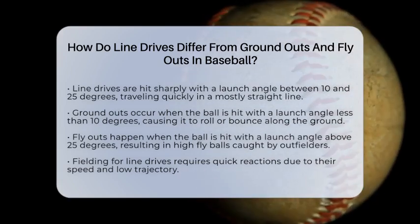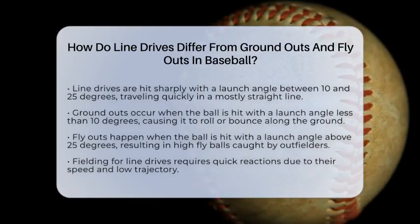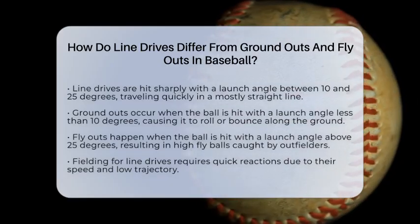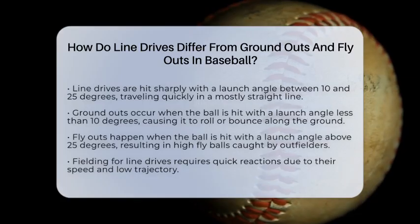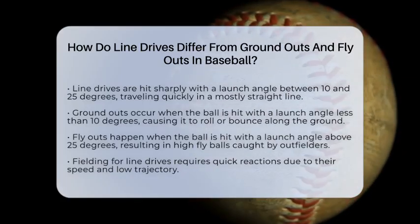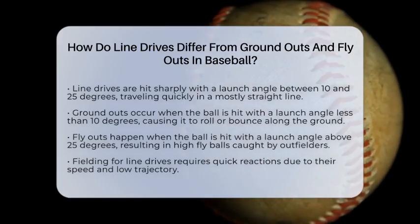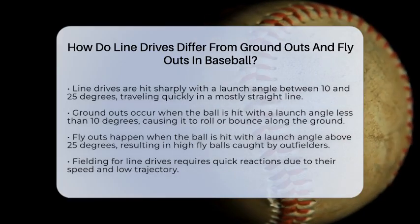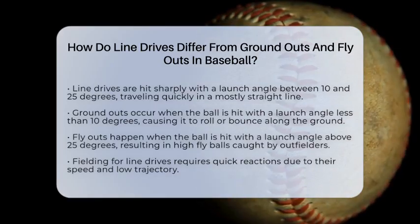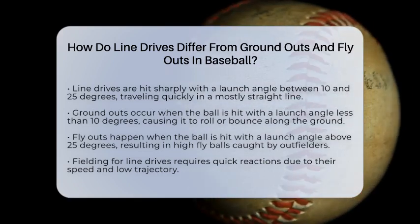Today, we are going to look at what makes a line drive different from ground outs and fly outs, especially when we consider traditional batting stats and foundational batting metrics. A line drive is a ball hit sharply with a moderate upward angle, usually between 10 and 25 degrees. It travels quickly in a straight or slightly arched line, often just above the ground but not touching it before being caught or landing. Because of its speed and direct path, a line drive is harder for fielders to catch, making it more likely to turn into a hit.